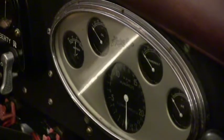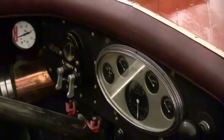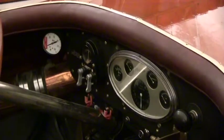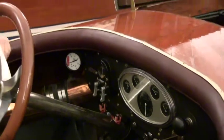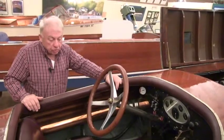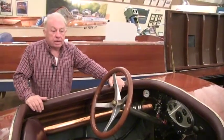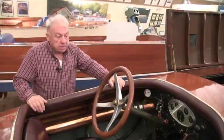For instance, this Liberty left and right magneto switch is probably not original to the boat, although it is period correct. You see some other gauges in here that were added later on as they put this motor back in and modified it to run. This boat actually ran in Detroit probably 8 years ago, and it ran in the second and third Wolfeboro regattas that we had here.